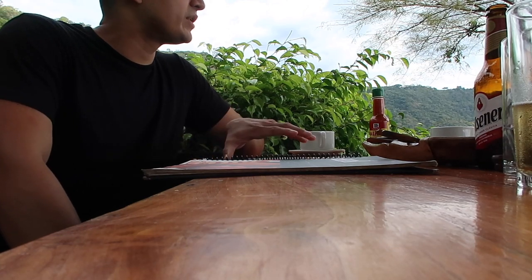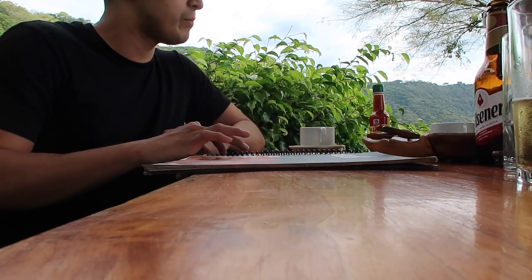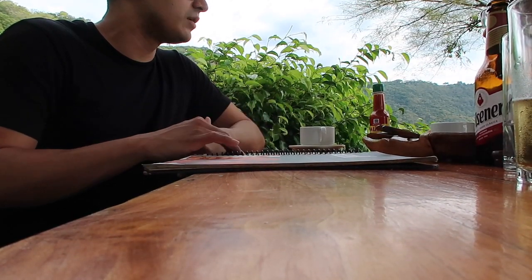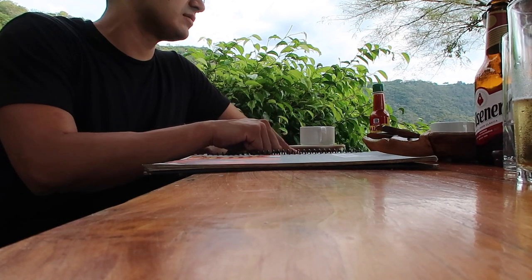Your shrimp, do you want it breaded or on the grill? What is breaded? Kind of like a tempura. Kind of. Or do you want it like this? Grilled. Maybe this.